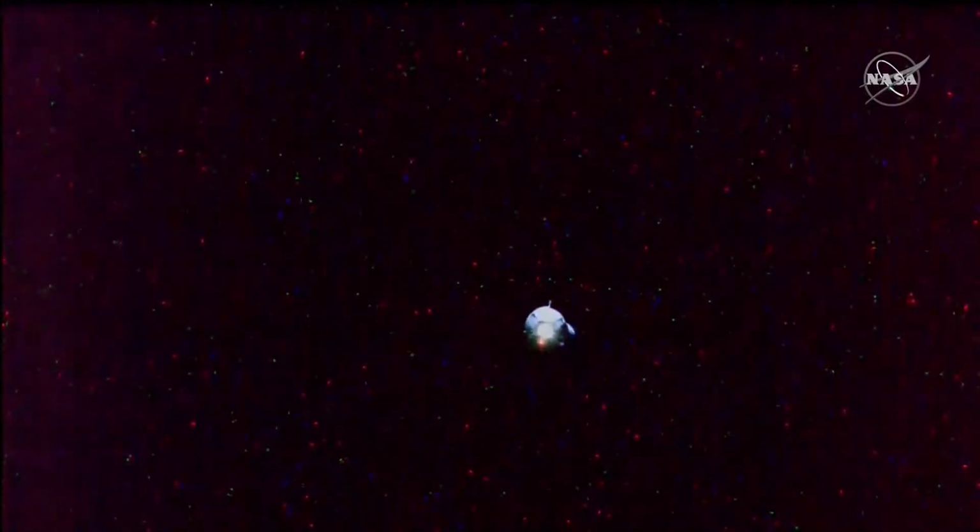And depending on the camera exposure that we see from this view, you may start seeing the Draco thruster plumes start firing as that approach 0 burn is initiated. It's a relatively quick burn because really it's just a maneuver burn to swing us out in front of the International Space Station, but that's coming up here in about 2.5 minutes.